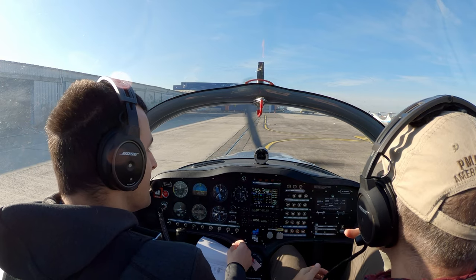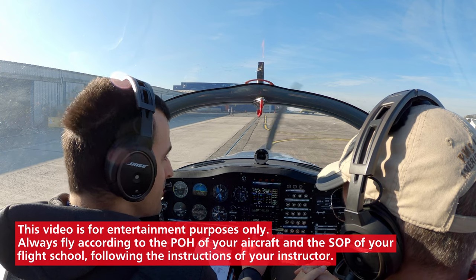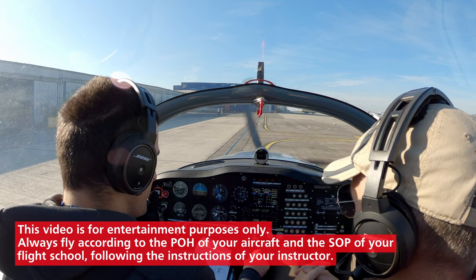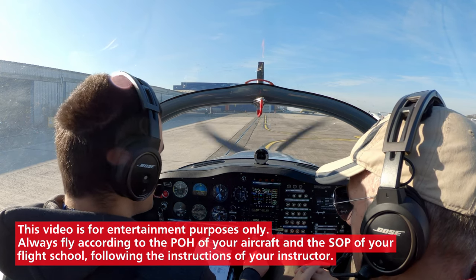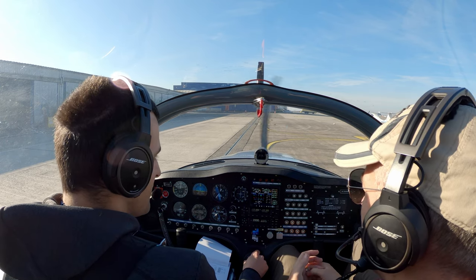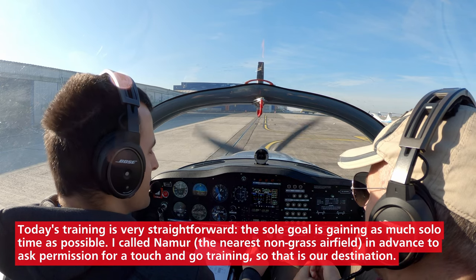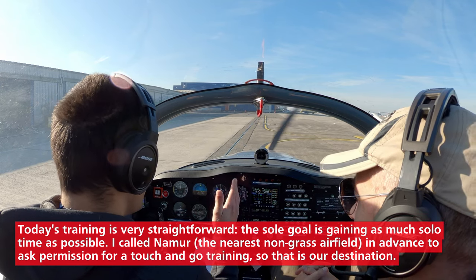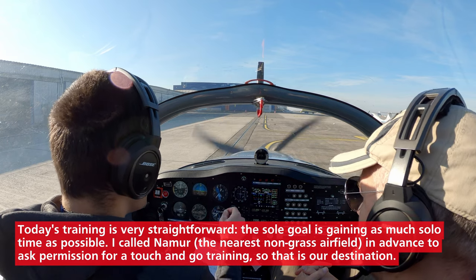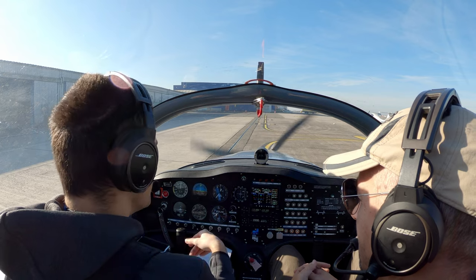So we will fly to Namur for a touch and go session. Hopefully after the first full stop you will get out and I will do the rest. We will exit the CTR via Sierra at 2000 feet and then turn left. It's quite straightforward to navigate to Namur. You just follow basically always the group of windmills, then left, and there is a group of four windmills, which is basically the beginning of the downwind.